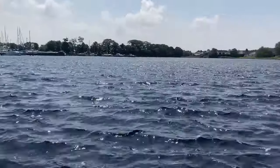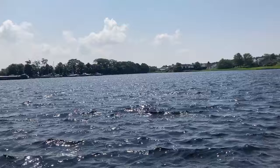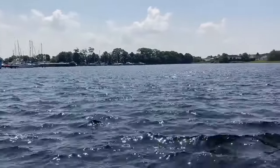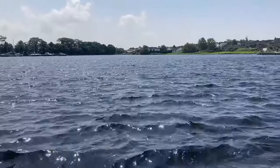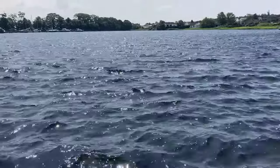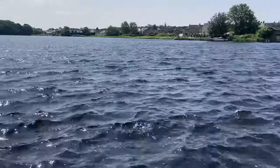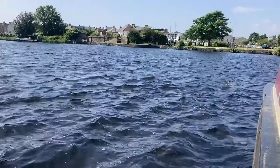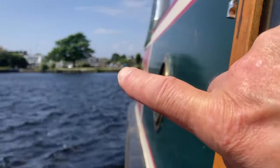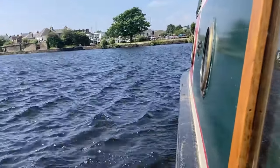So it's quite a different view from the side hatch today. Yesterday it was absolutely blowing a hoolie, and this water was really bashing us around. It's still breezy now, but not quite as bad. But I suppose we're so close to the coast here. It's just over there. There's the Lune estuary, and there's a ship just beyond. Just on the other side of that lock, there's a ship that's been loaded with grain.